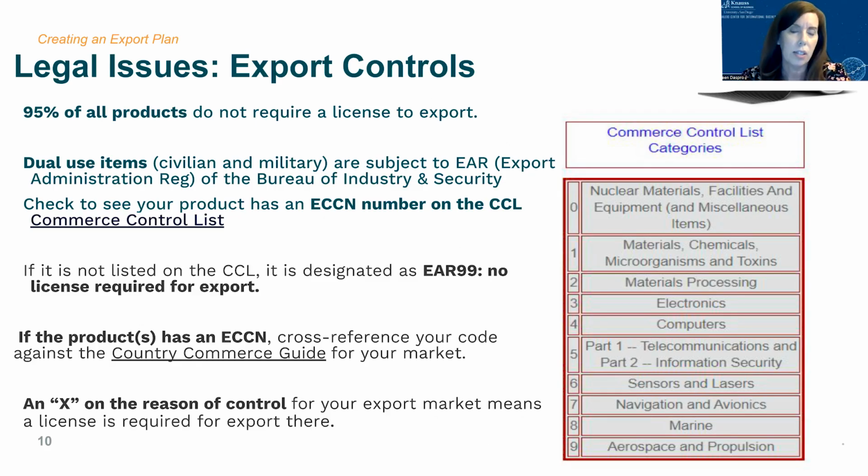So you have two things that you need to do. You need to first verify if your product has an ECCN number on the CCL list, and then secondarily, cross-reference that code, if you do have an ECCN number, with the country commerce guide. If your product has an X for the target market that you're planning on selling to, you are required to obtain a license to export there. So export controls play a really important role in terms of exporter due diligence.